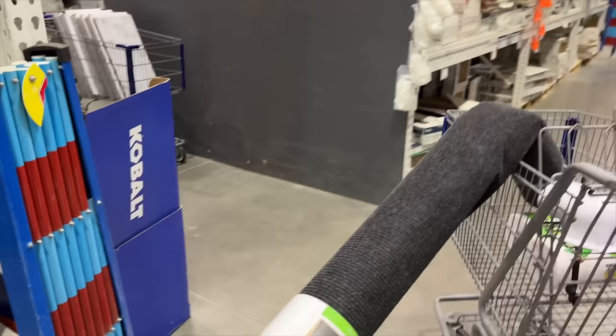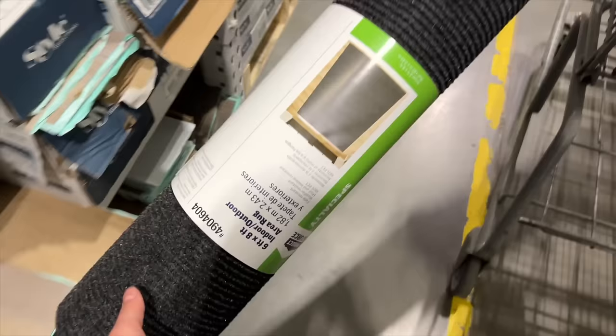Stop. Oh, you're going right. You're bending it. Go. Goodness. You're gonna knock me. Stop it. You're gonna knock everything over.